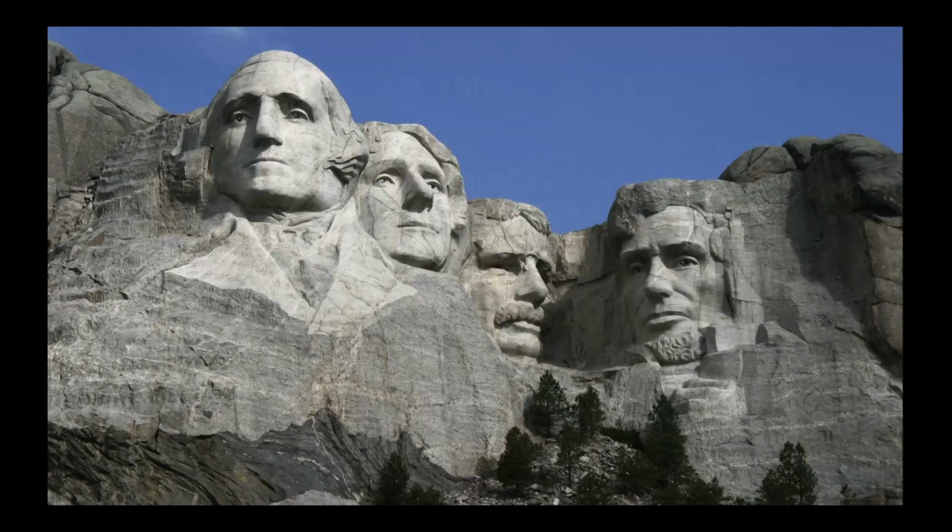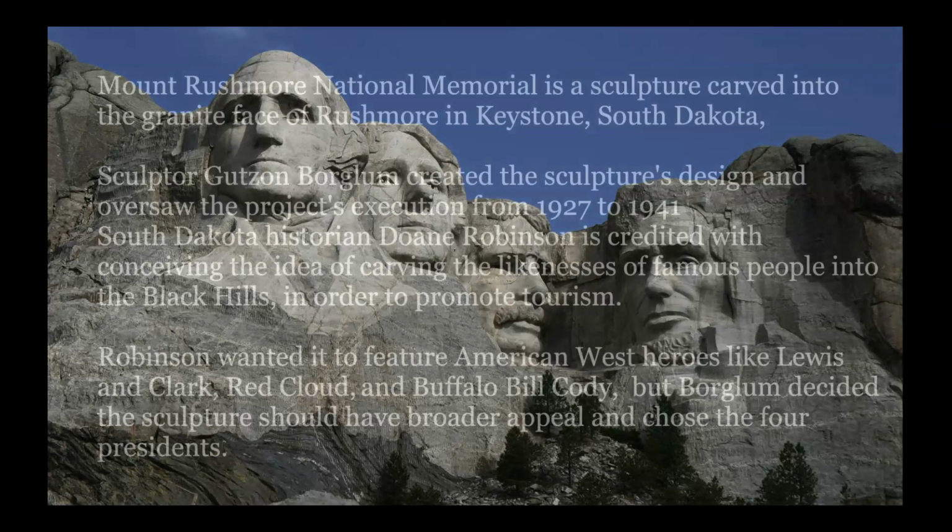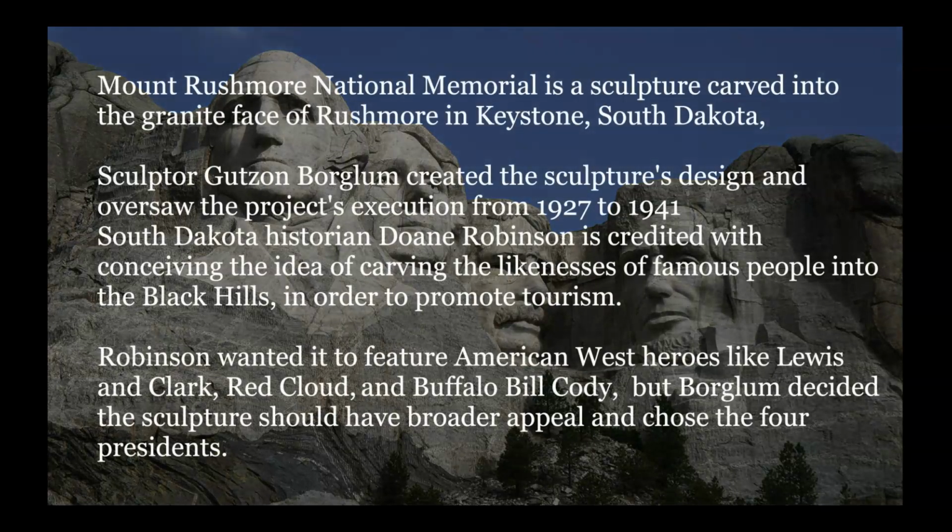All right, well, let's get back into Mount Rushmore, which again seems like a very strong national monument, and of course also has likenesses of four specific United States presidents. And the interesting thing, if you're not familiar with it, it was designed to be less a monument to the virtue of the American democracy and more a tourist attraction. As you can see here, Borglum, the sculptor, created the design, but he was essentially commissioned to do it. It was a South Dakota historian who had the idea, and he had the idea specifically to promote tourism.